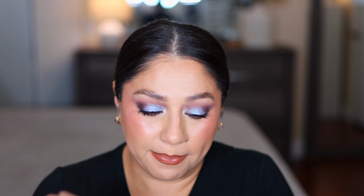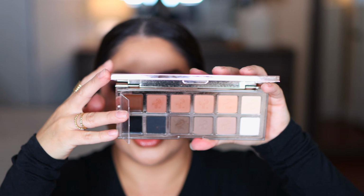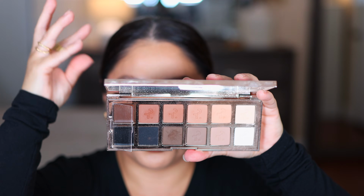The other palette, I think I've recommended this palette in the past, but the more I actually use it, the more I fall in love with how buttery it is, how nice and gorgeous this is. This is the Patrick Ta Major Dimension 3 palette, the all mattes palette, and I am just obsessed with it. The color story is just perfection.